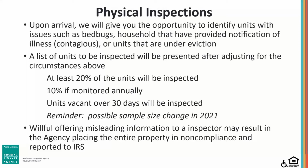If you tell us a unit has bed bugs, we're going to want to see documentation where you've got treatment plans or appointments scheduled for bed bug treatments, what action you're taking. If you've told us that a unit is under eviction, we're going to ask to see the lease termination or the court paperwork showing that it is, to make sure that these are units that are actually having issues. So they're units that we wouldn't need to go in.